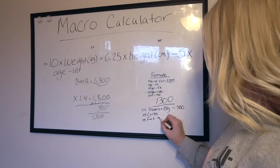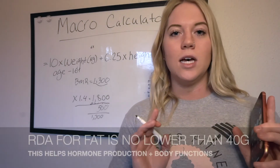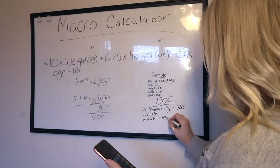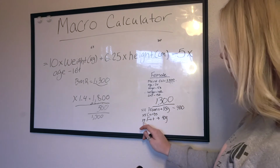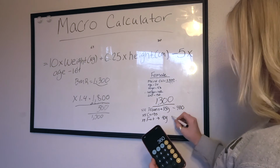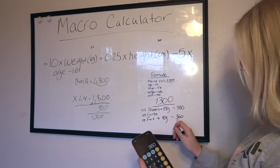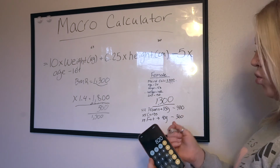Now, fat, you never want to go below 40 grams of fat. That is just the recommended dietary allowance. 40 grams of fat, we'll just start off with that, and then we can always play around with that number. But since fat is 9 calories per gram, that's going to be a lot of our calories. So 360 right there goes to fat. Now, what I do is I add up these numbers. So 360 plus 460 is 820.